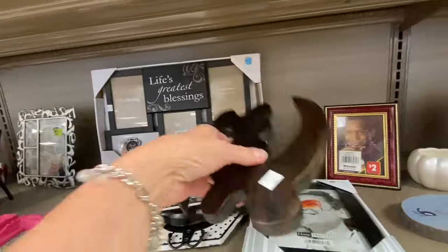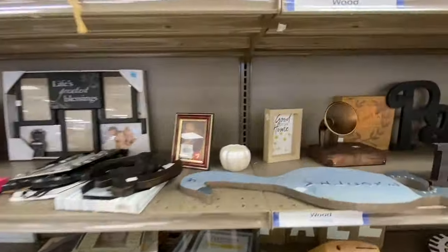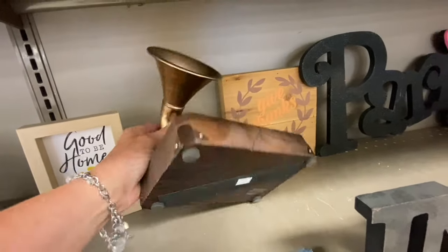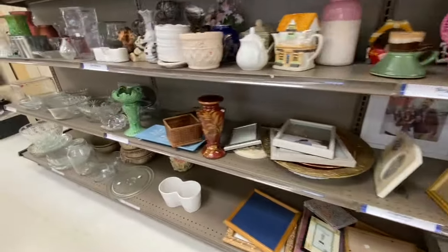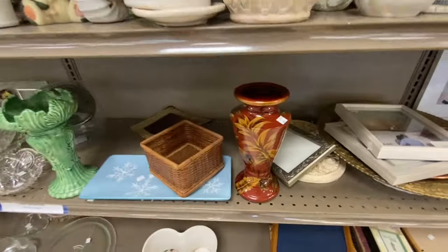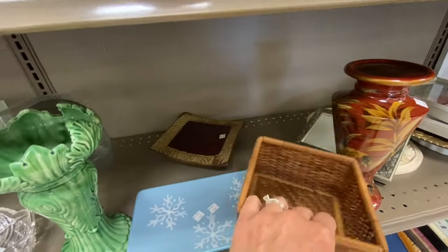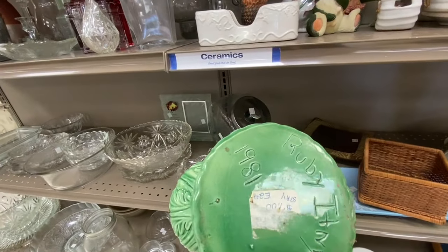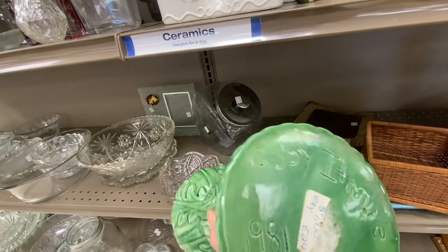Once again, sometimes the prices are good and sometimes they're not. You gotta know what those things would cost brand new. First glance, I thought this was going to be a vase, but apparently it's a candle holder. This is cute. Is it vintage? Oh, look, it was made in 1981 by someone named Ruby. How special is this?